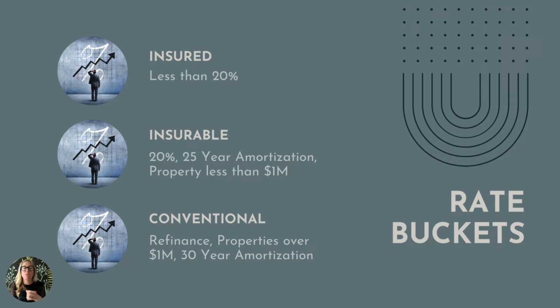So conventional lending is for somebody that's refinancing. That means somebody that's actually pulling equity out of their property, for properties with purchase prices over $1 million, and for somebody that wants a 30-year amortization. So when your mortgage broker is asking you a bunch of questions about your mortgage, whether it's coming up for renewal or you're buying a new property, they are trying to determine what bucket your rate falls into so that they can properly quote you a rate.